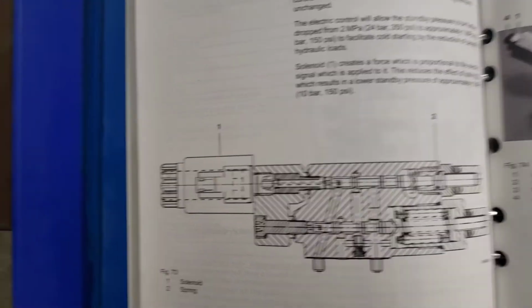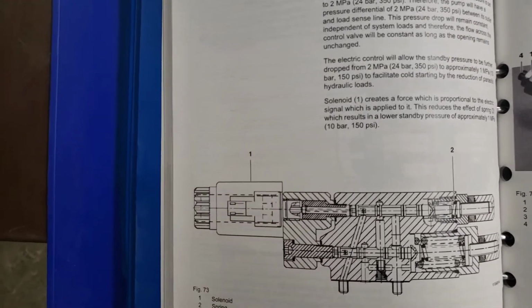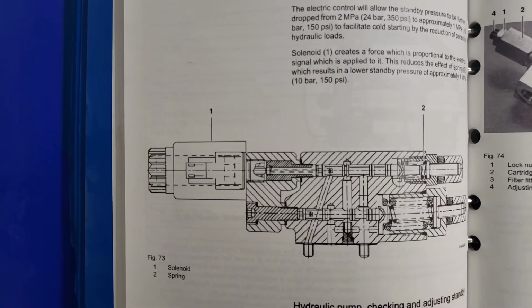Once you've let go of the key from the cranking position, then the solenoid is de-energized and you go back to operating on load sense signal pressure and system pressure.